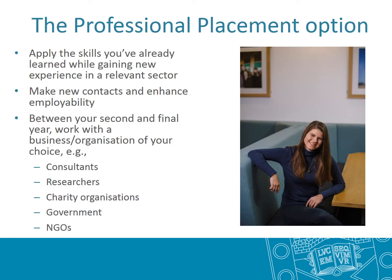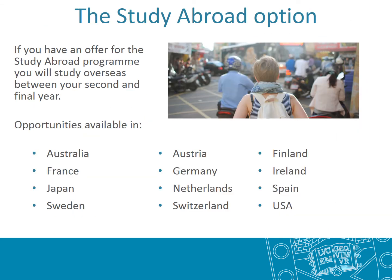There is also the opportunity to do professional placements at an organisation between your second and third year on the programme, enhancing your employability with opportunities to work with consultants, researchers, charities, governments and NGOs. Alternatively, you also have the opportunity to spend a year studying abroad between your second and third years on the programme in a wide range of countries.